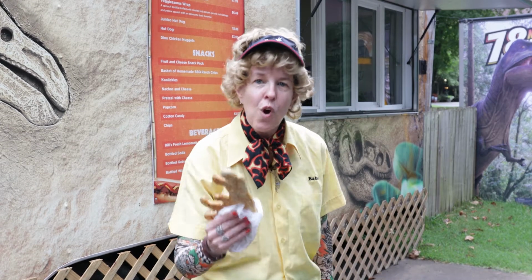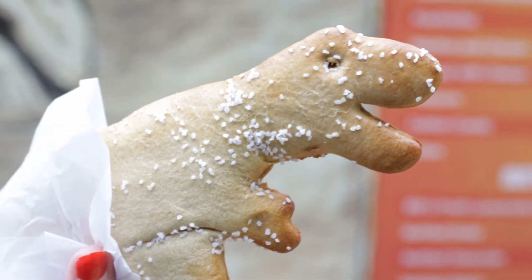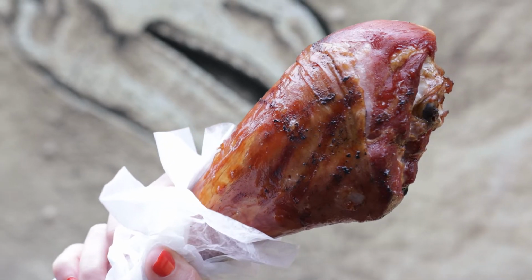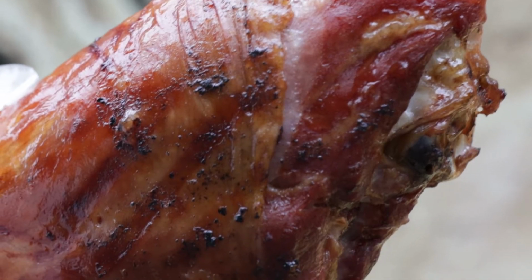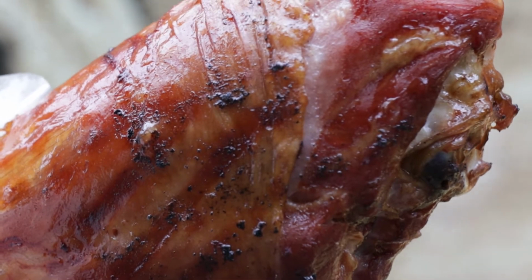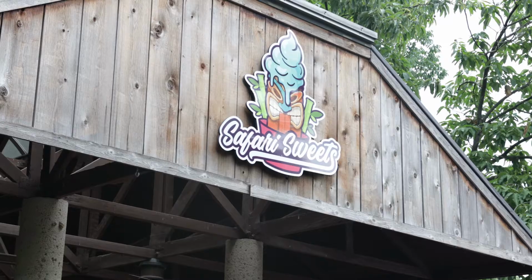When you come to the zoo, you're going to want to load up on some prehistoric fare. Try this delicious Bronto Dino pretzel. Or you want to get one of the brontosaurus legs, they're bomb.com tasty. And if you're still hungry, check out the kebabs. They're kebab awesome.